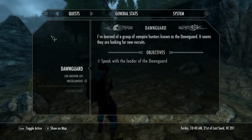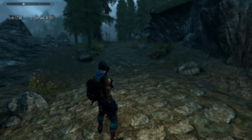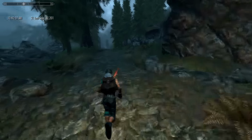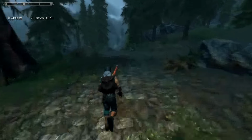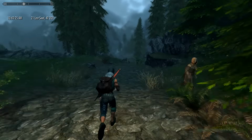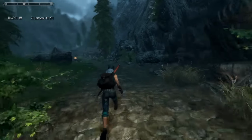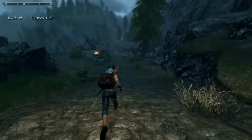Dravos Relvi. I'm worried. Go to Dravos Relvi and pick up the item. How do I know where the item is? See, that's the problem. I can't ask, right? If I ask, then I'm just making it plain for everyone to see that I'm a newcomer, right? We don't want that. Put myself in a sticky wicket.